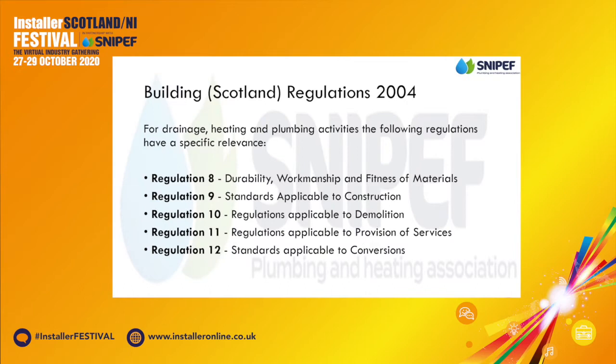The Building Scotland Regulations 2004. For drainage, heating and plumbing activities, the following regulations have specific relevance. Regulation 8, durability, workmanship and fitness of materials. Regulation 9, standards applicable to construction. Regulation 10, regulations applicable to demolition. Regulation 11, regulations applicable to provisions of services. And Regulation 12, standards applicable to conversions.